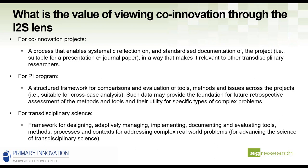And this helps make the projects and the project documentation relevant to other transdisciplinary researchers if it contains lots of information about the methods, the processes, and the tools that were used, and even evaluation of the tools, how well they worked. So this helps to build up a body of knowledge for transdisciplinary science.